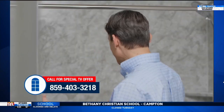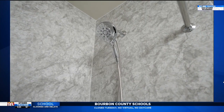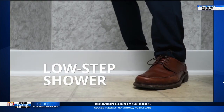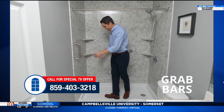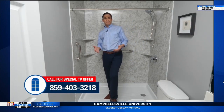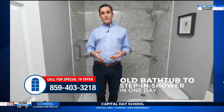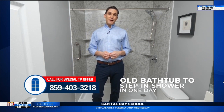Now we're talking. Take a look at this. It has a whole new feel. So fresh and so modern. I love the low step. They got the grab bar for added stability. They did a textured floor. This is beautiful and so modern. Folks, this morning, this was an old bathtub. This afternoon, it's a beautiful, safe step-in shower.